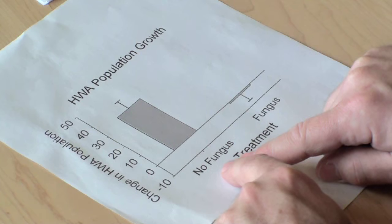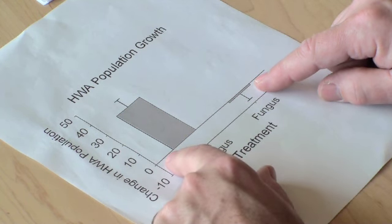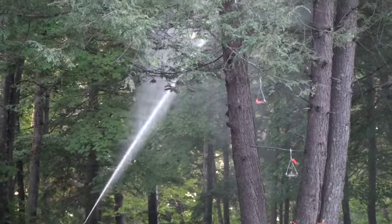What we discovered is that we can use fungi to control hemlock woolly adelgid populations. We had a successful experiment. We sprayed fungi out there, and the insect population where the fungi were stopped growing. Whereas in our control, where no fungi was sprayed, the hemlock woolly adelgid population continued to grow. There were almost 3 times as many insects on the untreated branches as there were on those that had received the fungus. So the experiment was a success.